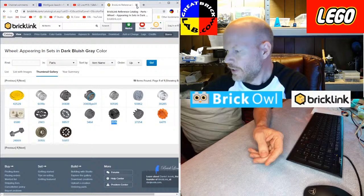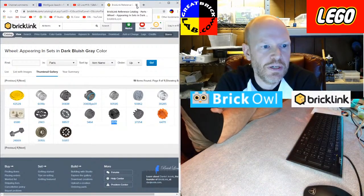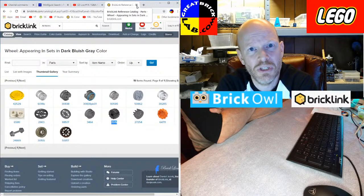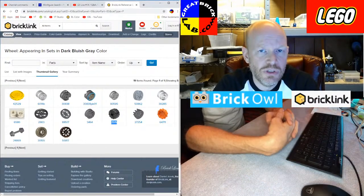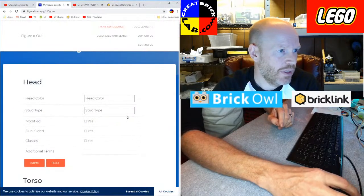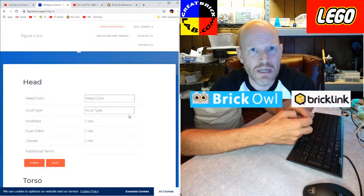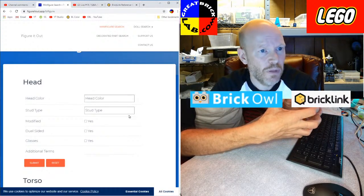Okay, I have run into a person on Facebook. I think it was first on Facebook, but they're also on the Just a Brick in the Bucket Discord channel. And Figureitout.app. This is Figureitout.app, and it's exactly the same name. I didn't know that .app was a domain name, but it totally is. This was developed by a couple of people.